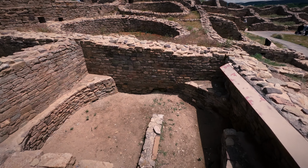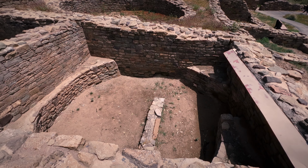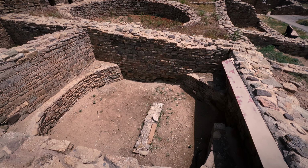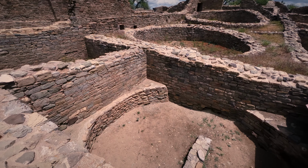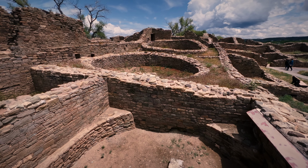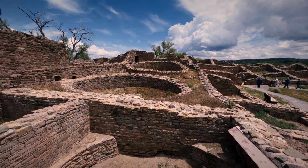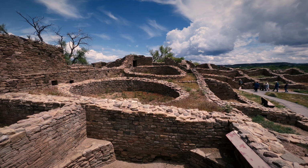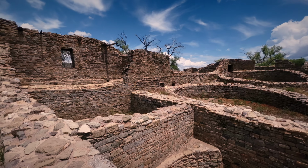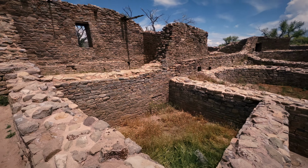It appears to be another kiva over here. It's on the other side, but this is rectangular. It's more or less a circular form inside the rectangle. And then there is another kiva. And beyond that one is another kiva. So community organizing areas, religious areas, ceremonial areas. There were generally quite a few kivas in these structures. And this one's fairly big.